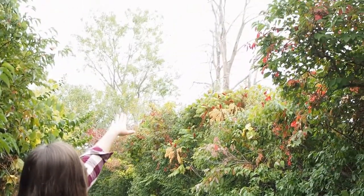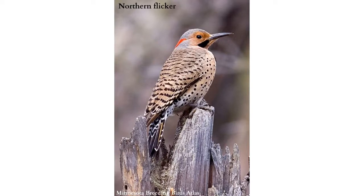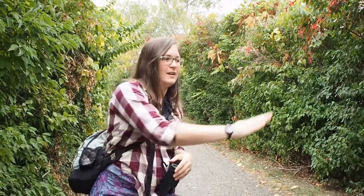And actually up in the tree, this dead tree back here, there are a mating pair of northern flickers. And what's really cool about flickers and woodpeckers is you can actually tell when a woodpecker is flying nearby because they have a different flying pattern. So most birds fly pretty straight. You'll see the flapping can be different sometimes, but with flickers and woodpeckers, they do this motion where they'll fly in an upward downward motion as they're going along. And so you can always tell from a distance that it's a woodpecker.